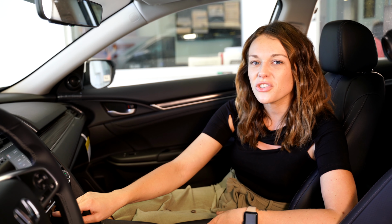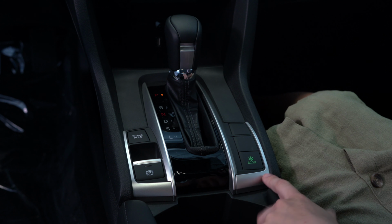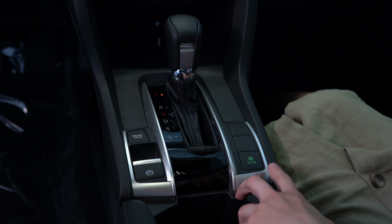Next, we're gonna head down to your shifter and go over some of your ECON and Honda brake hold options. Down by your shifter, you're going to notice a little green button that says ECON. It's your gas fuel efficiency saving option button. By selecting that on, it takes a little bit of the performance away from the engine of the vehicle, gives you the best gas fuel efficiency.